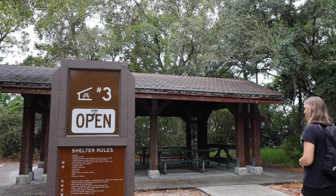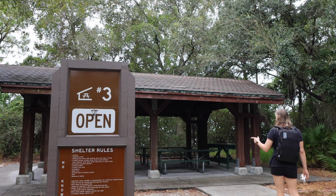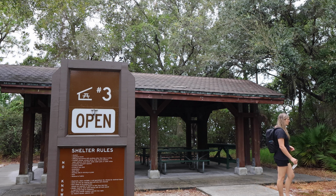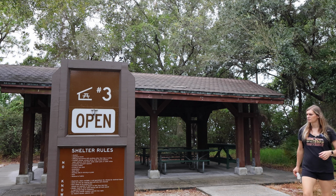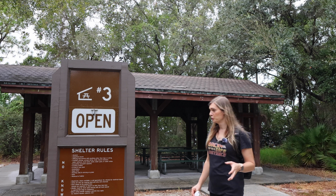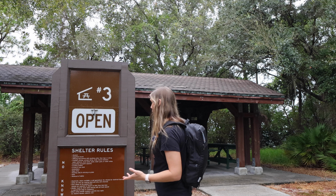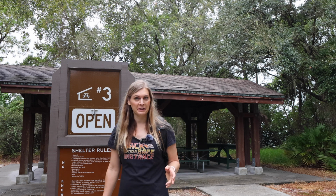There's a lot of different picnic pavilions here. They got a little barbecue grill off to the side, water. It's very interesting. It's got some rules posted here. It says no alcohol, no amplified sound, no affixing decorations, no confetti. So basically, if you're gonna have a party here, it better be a really boring party, basically.